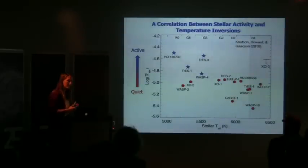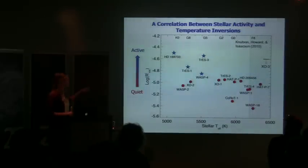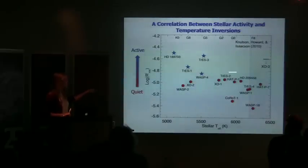Here now are all of the transiting planet stars we've looked at so far, for which we have both Spitzer data and these ground-based spectra. Again, I'm plotting planets without inversions in blue, planets with temperature inversions in red, and you can already see an interesting separation start to emerge: planets without inversions seem to orbit more active stars.